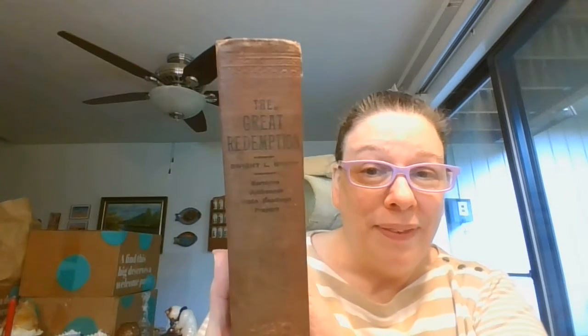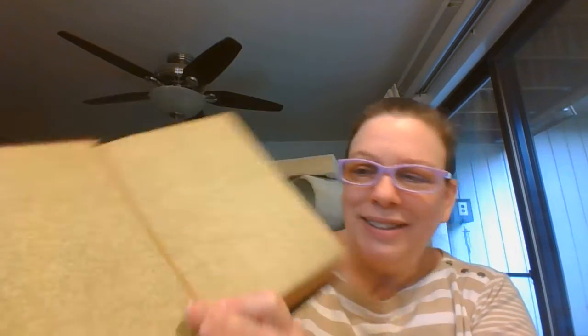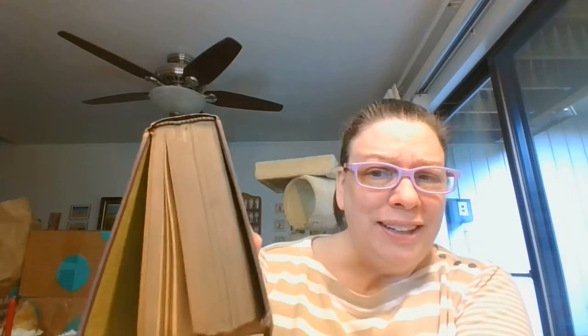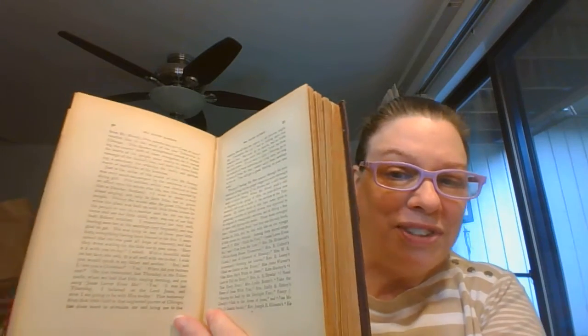And I thought, again, they went great together. Now I've got 3 really big books to show. So this is Moody's Sermons. I will show that. The Great Redemption. Oh, look at how beautiful that is on the inside. This one, the binding's in pretty good condition. It's popping up a bit, but it's still kind of tight in there. Love the style that they used in here.